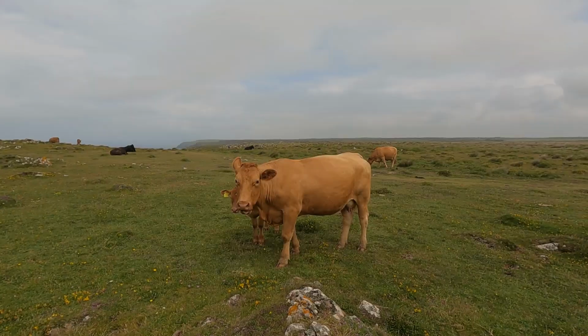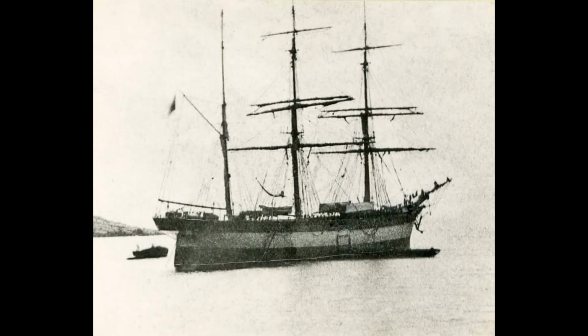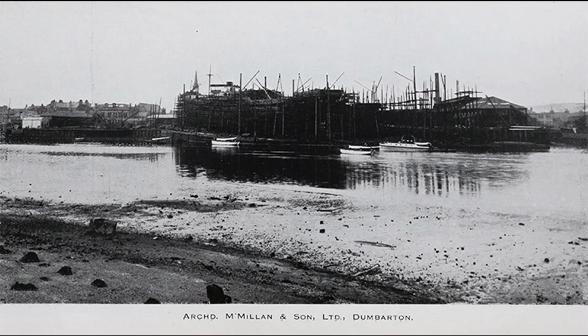Today we are on the west side of the Lizard and we're going to be showing you a new shipwreck site which we've only recently discovered. So today's wreck is called the Abernyte and it went aground right here on Rill Head in 1898. The sailing bark Abernyte was built in Glasgow in 1875 and used as a general cargo ship by P. Henderson & Co. between the UK and New Zealand.